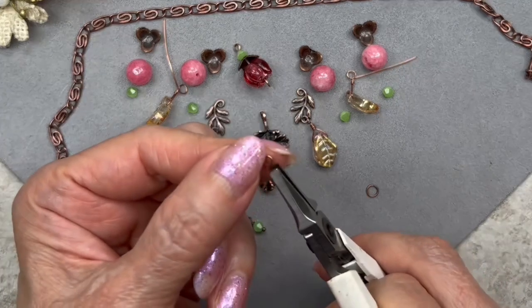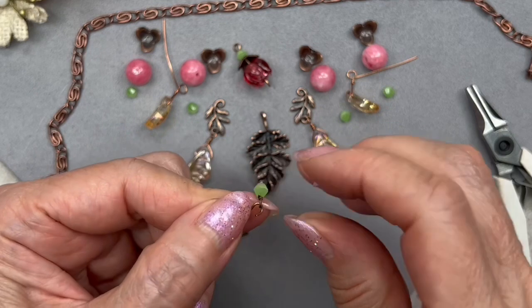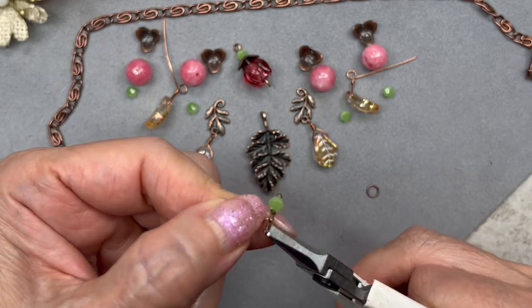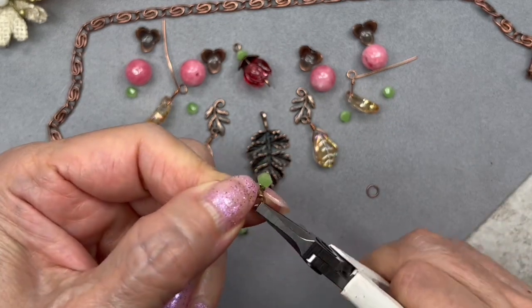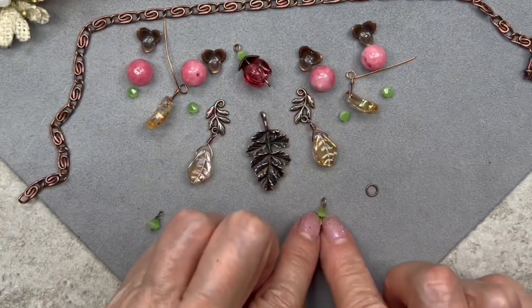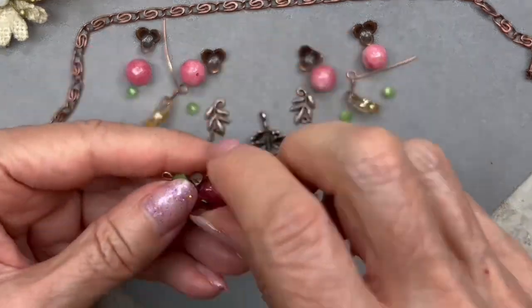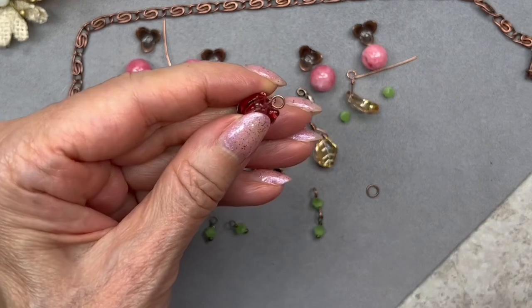So let's go ahead and open up this loop and connect one of these dangles or charms. And you do want to make sure you close the loop really well. So there's that piece. And now let's go ahead and connect this pendant to the flower bud. So we're going to open up the loop.